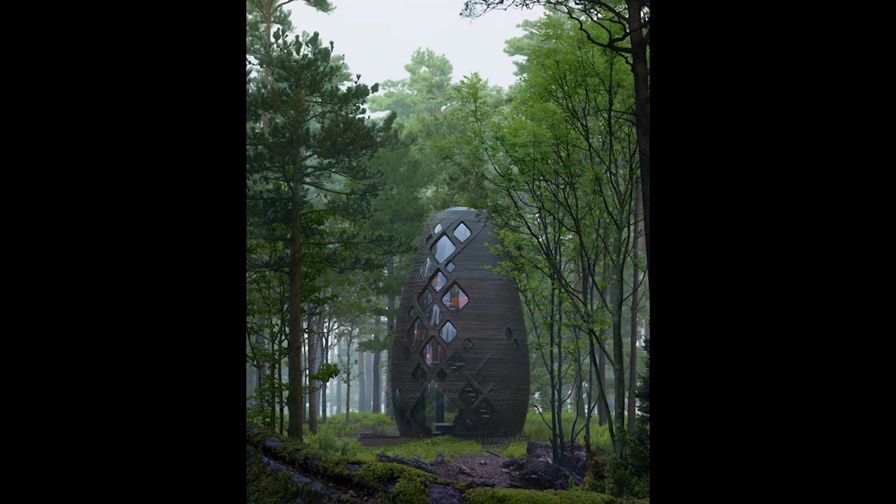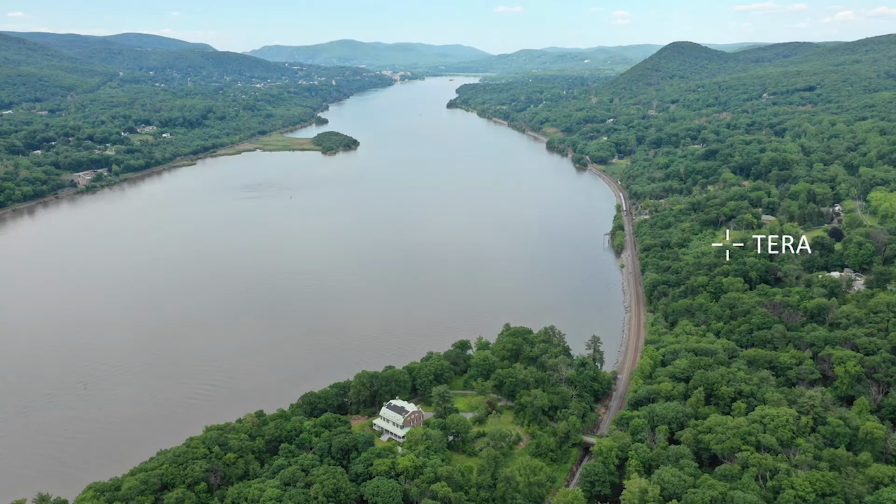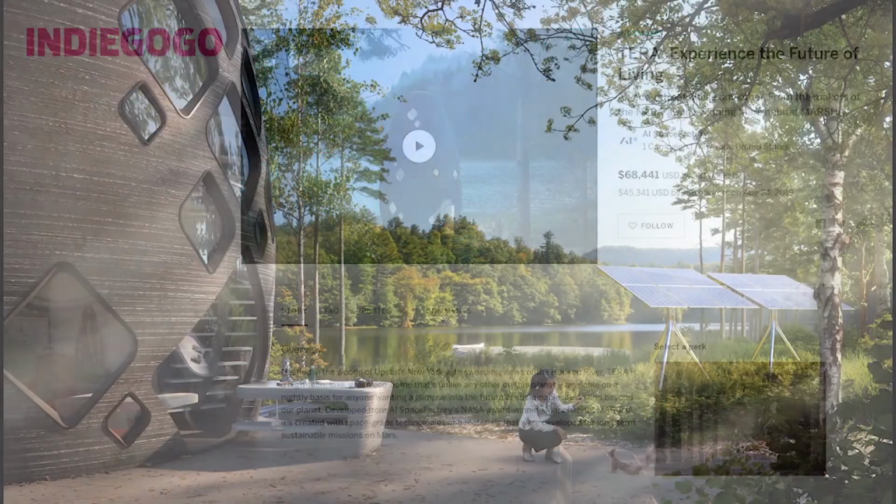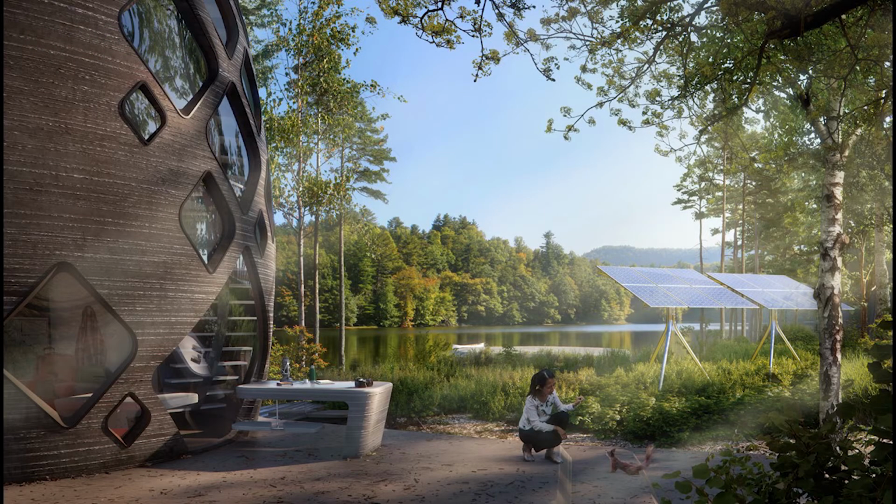So this is Terra. This is what we imagine it is going to look like at our site, which is on the Hudson River, about an hour north of New York City. West Point Military Academy is just in the upper corner of the screen. We did an Indiegogo campaign, which was inevitably a huge success. We booked I think 400 nights in a matter of months. The other great thing about this was that it enabled our followers to reach these funding goals. So for example, we were able to get a hydroponic garden inside the habitat. We also are providing solar panels.